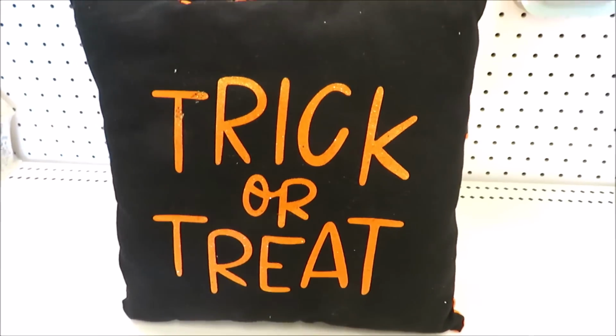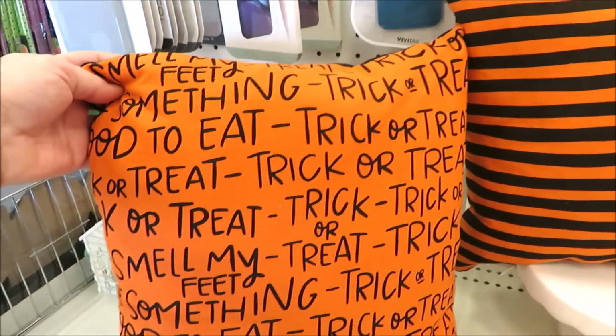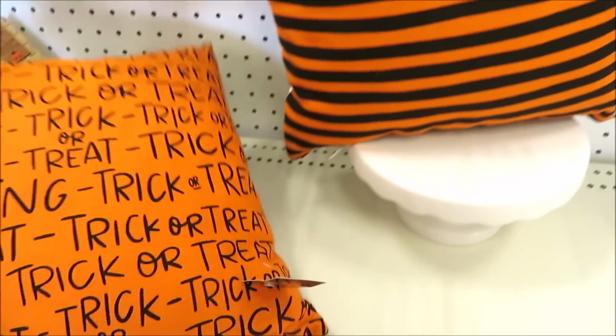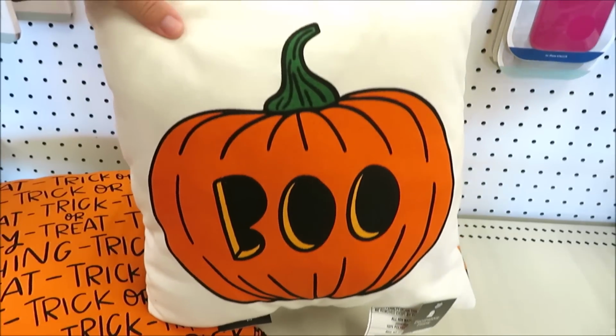Now for some of their pillows. They do have 2, at least at this Target. This one in Trick or Treat on black, and the back is orange with black text. These are $5 pillows. This one in the orange and black stripe has a little pumpkin on the front in Boo.